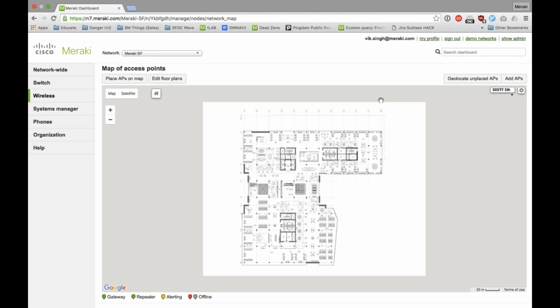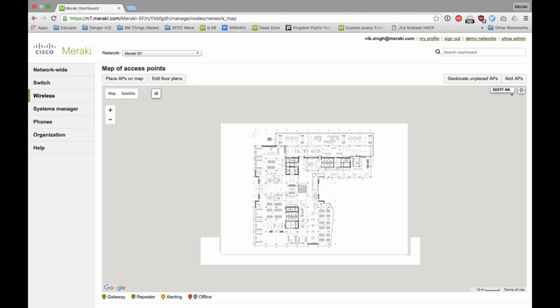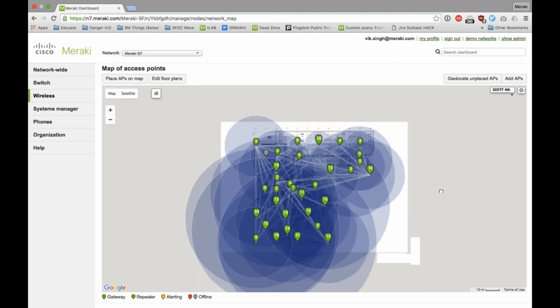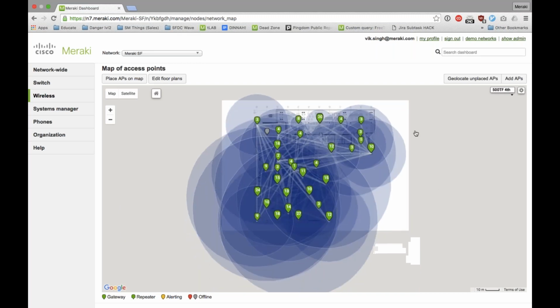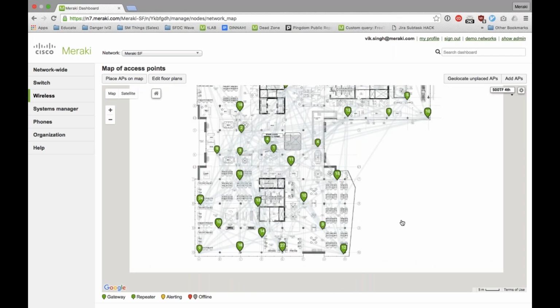So what we're looking at here is a floor plan for Cisco Meraki. We're right now looking at the 5th floor, which has a couple of APs. But I can jump down and let's look at the 4th floor. This is probably our busiest floor, as you can see by these very noisy circles. But it's a little difficult to see with the circles, so I'm going to turn those off. And now we're looking at a pretty clean floor plan of the Cisco Meraki office, right?